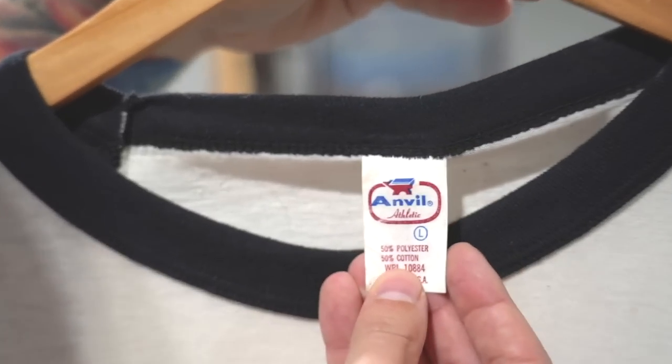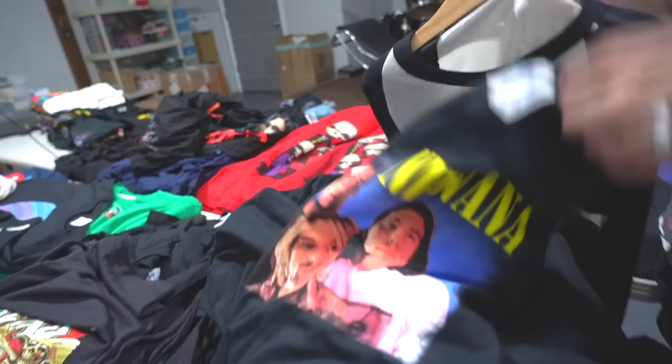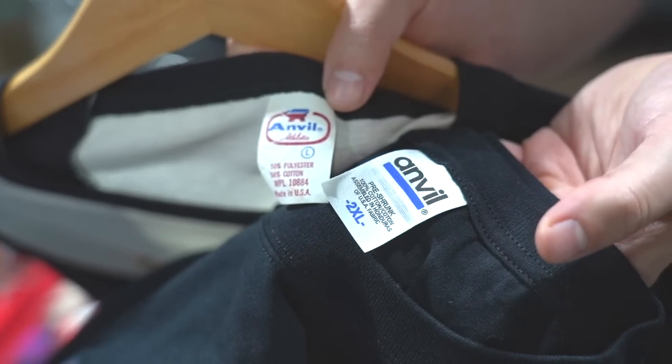There's an example of an 80s Anvil tag. So check it out, I'll show you the difference. This is a 2005 Anvil tag. Same company, one from the 80s, one from 2005.